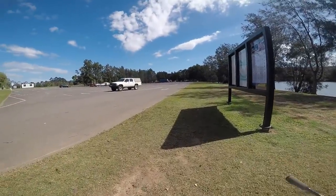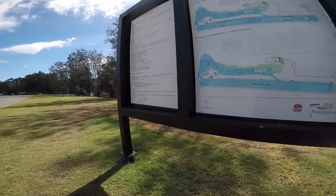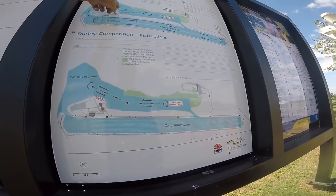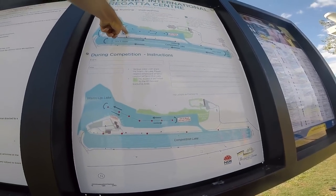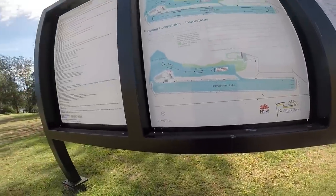There's my car there. Basically parked pretty well, parked here, walked across to that pontoon there, caught those fish. And I'm on my way again.